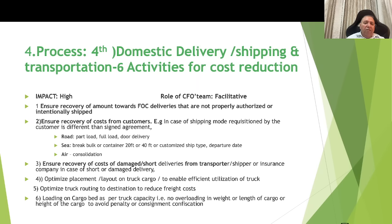Optimize placement and layout on the truck cargo to enable efficient utilization of the truck. This is very important, particularly in case the consignment is to be sent in the form of SKDs or CKDs. Optimizing truck routing to the destination to reduce the freight costs. This can also enable a good amount of saving. Loading on the cargo bed as per the truck capacity, that is, no overloading in weight or length or height of cargo, to avoid any penalty or consignment confiscation.